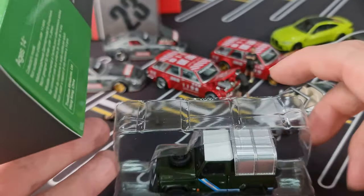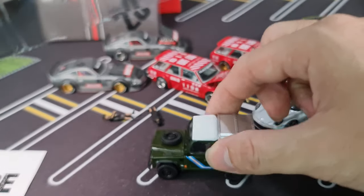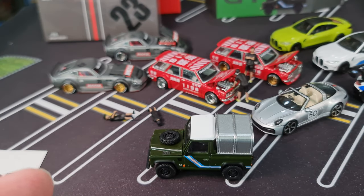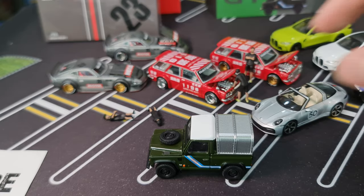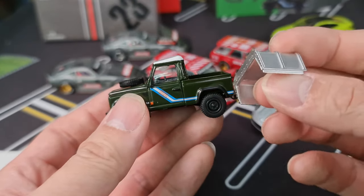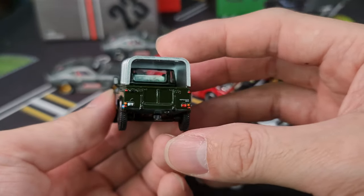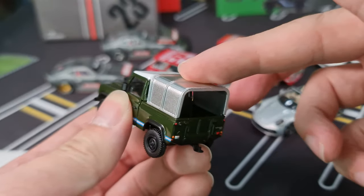Bronze green. Okay, now yeah, with this in my hands, then I kind of understand why it's called bronze green, because from photos, right, it looks like it's dark blue. It kind of makes sense now. Okay, hang on, let me just put all the boxes at the back. Bronze green and removable roof. Okay, it's no longer fixed. That's nice. It has some proper groove so that it sits in place. It doesn't fall off easily.